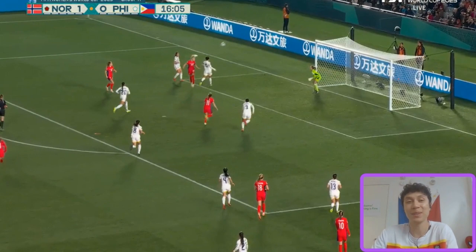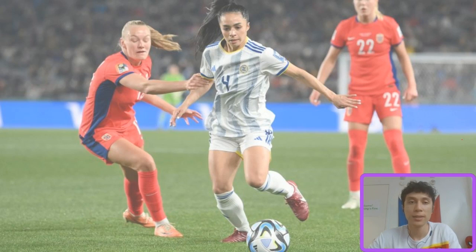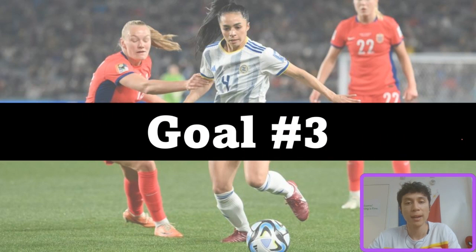These are absolutely ridiculous goals by Norway. It's unfortunate that the Philippines was on the other side of it. Maybe we could have done a little bit more to prevent the ball from going into the box, but ultimately, this is world-class forward play by Norway. So that was goal number 2 for Norway. I will also talk about goal number 3, and again, just how absolutely world-class it was.